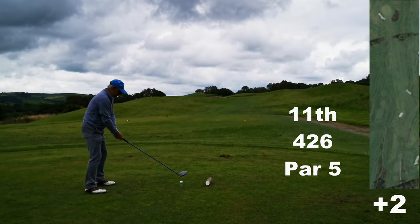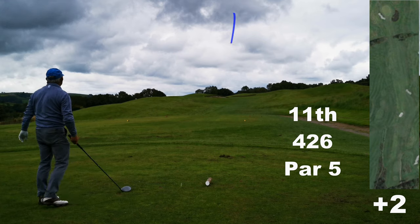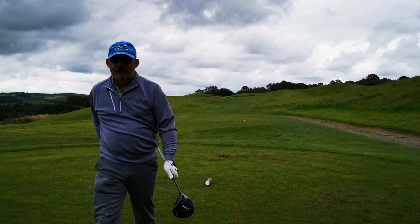Now, this tee shot is interesting because I've got a mound on the left and a mound on the right and I can see two bunkers and I can't see any fairway. And it's 426, so it's got to be the driver. I've hit a pigging golf shot.